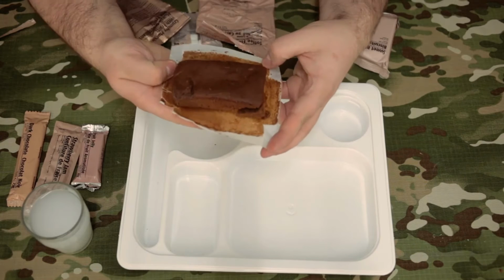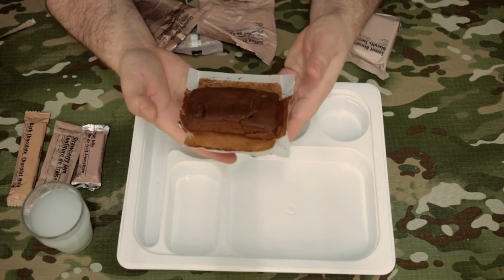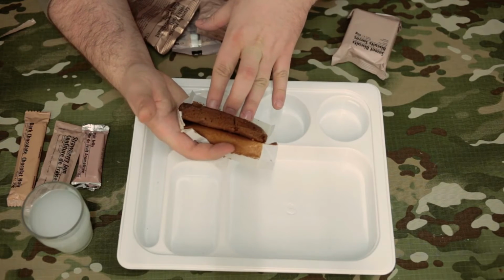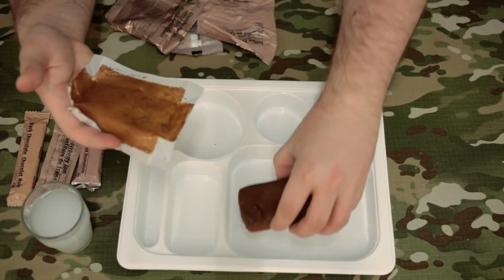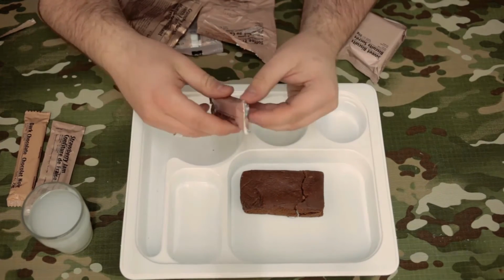Okay guys, basically this is a pound cake. At least it looks like. As you can see, it's around the size of US MRE cakes, but thicker. And basically it's chocolate cake with nothing. It's chocolate cake.